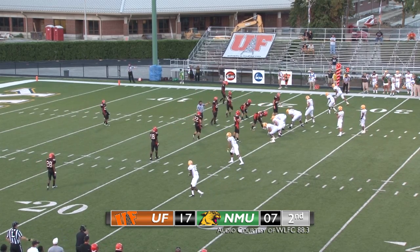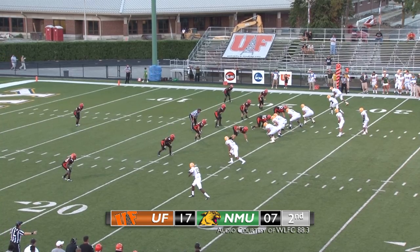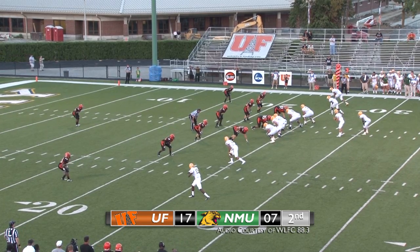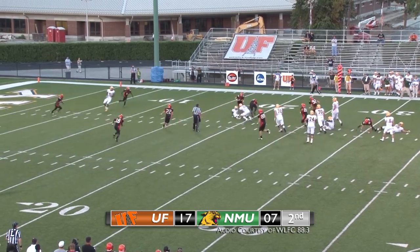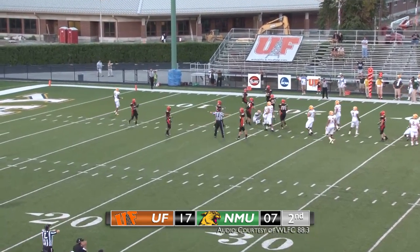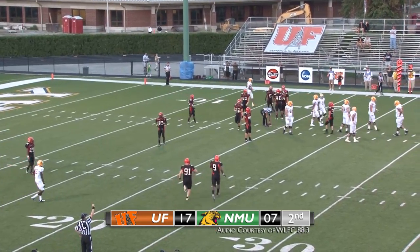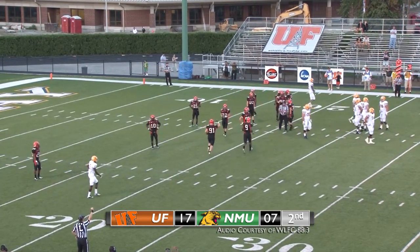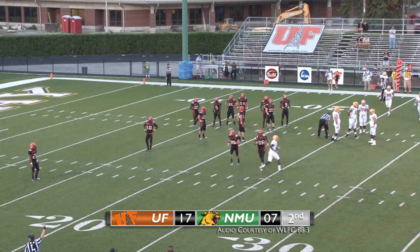3rd and 1 here. 2 to the near side, 2 to the top side. Prince Young in the backfield. Morley surveys the situation, fakes the handoff, throws across the middle. Was it batted down incomplete? Yes, it was. Richard Sumlin again, and they just kind of put him back. They bring the linebacker, bring Sumlin back into coverage, and the quarterback didn't see him. They'll bring in the kick team.